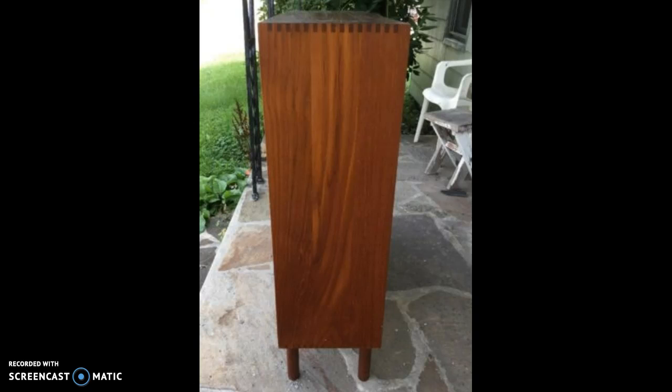I originally listed it for $1,500 because I thought people are going to try to get it down, and eventually about a year and a half after I bought it, it was listed for a year and a half, and we enjoyed it in our living room until it sold. We got an offer that this man would give us $1,000 for it, but we needed to deliver it.